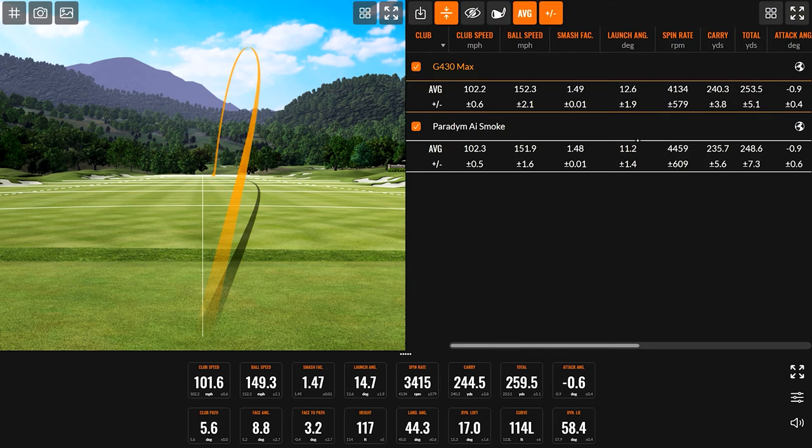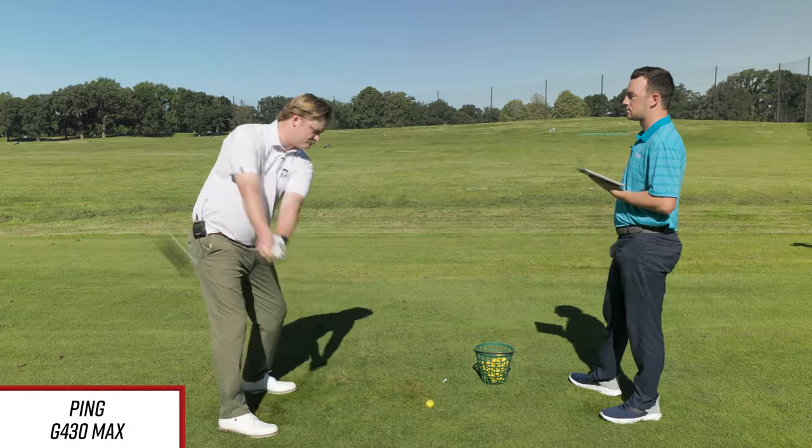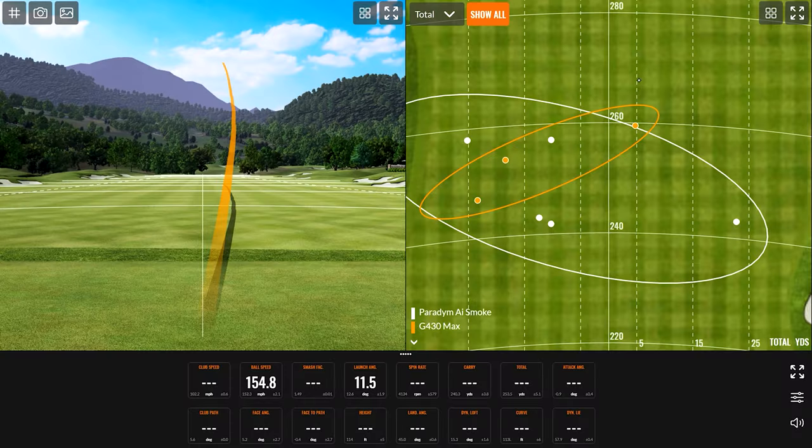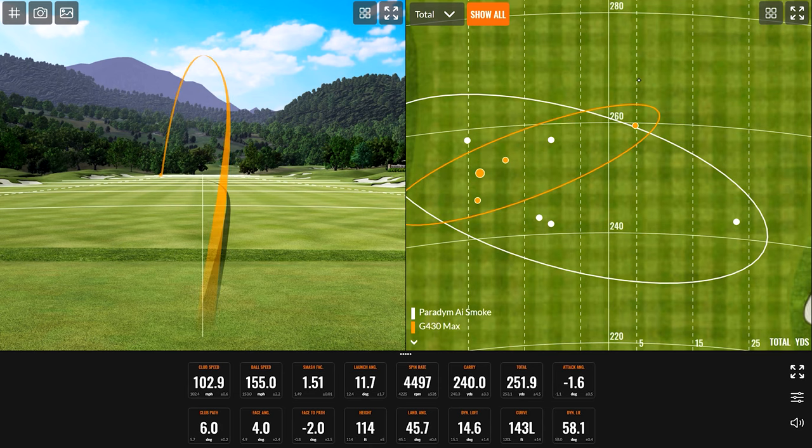And if you're curious on the ball speed, the G430 Max is faster at 152.3 average so far, just by about a mile an hour. Gotcha. A couple more shots yet. Oh, man. This thing's feeling pretty good. 240.0 carry. So, I think so far it's slightly faster and slightly longer than the Paradym.